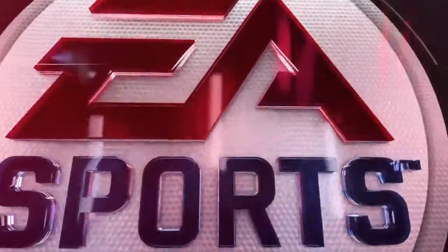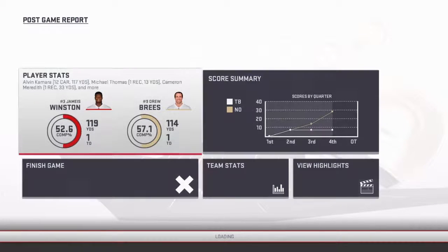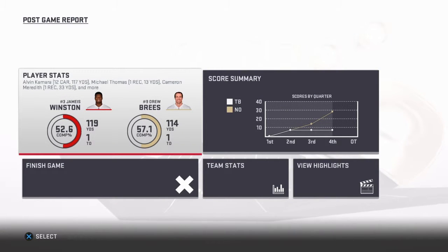So for the Saints, that'll be a happy locker room as they start this season 1-0. And they'll get another home date next week as the Browns will come to town. Meanwhile, for the Bucs, they go down to defeat here in the opener. And they'll try again next week at home against Philadelphia.